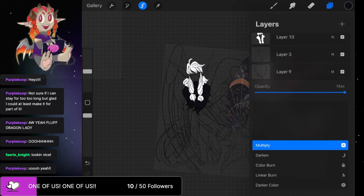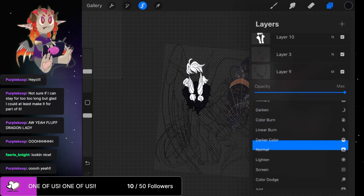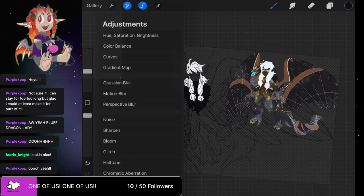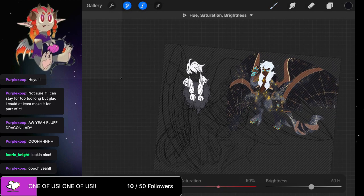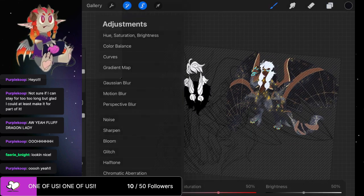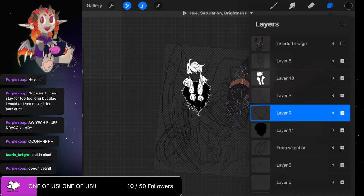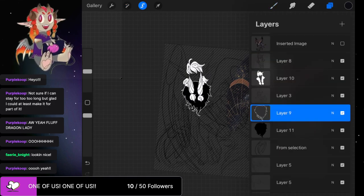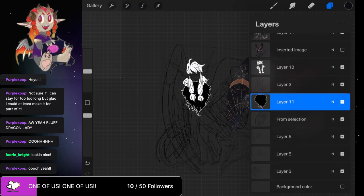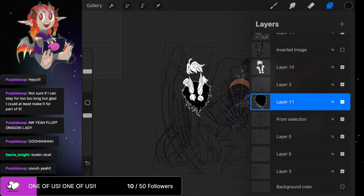Now, you could do something like, yep, wrong one. I'm on the wrong layer. Like this to show the balance between the two, but these ones aren't ones that need to be changed all the time, so they can be squished together.